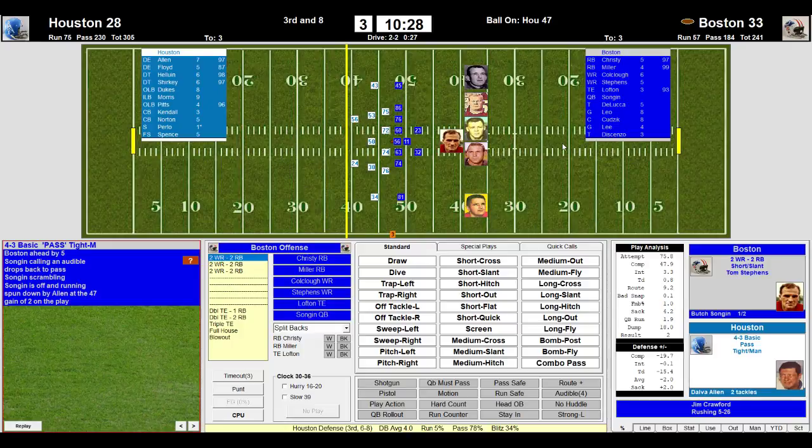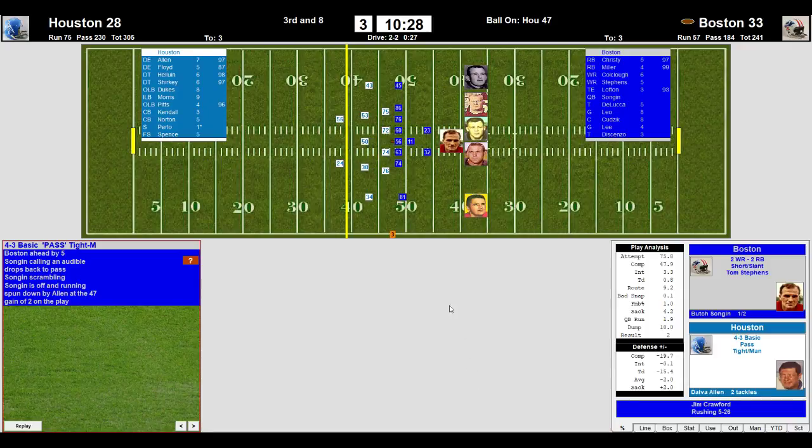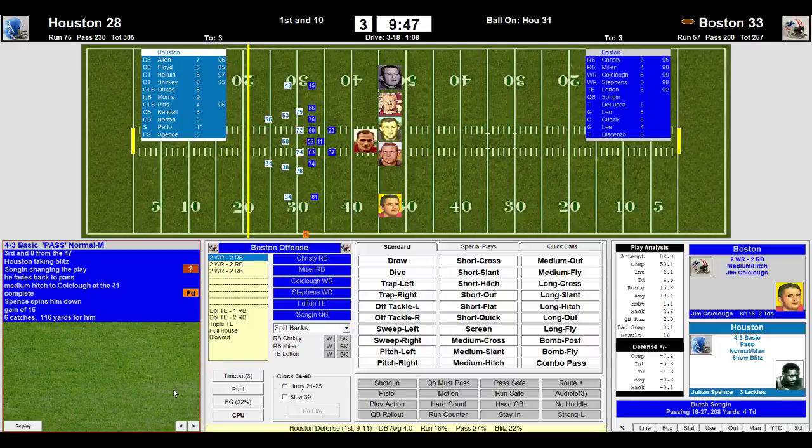So 3rd and 8. Short and quick. Short and quick to Lofton, the tight end. They're keying that. Medium hitch to Kolkoff. Songen back to pass. He throws the medium hitch. It's caught. Gain of 16. 1st and 10. Jim Kolkoff, 6 receptions, 116 yards, and 2 TDs. He was brought down by Julian Spence. That's Spence's 3rd tackle for the Oilers. Clock running, 9:47 to play in the 3rd quarter.